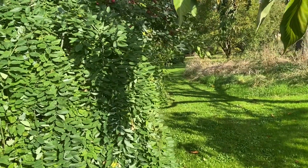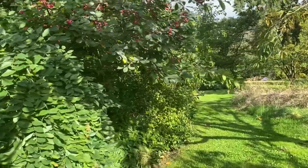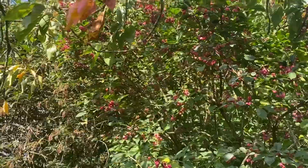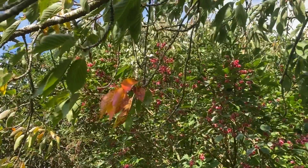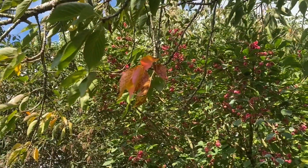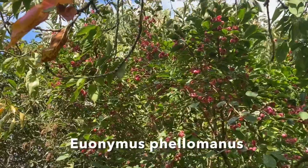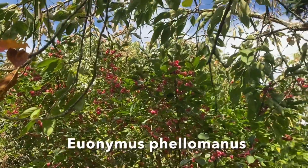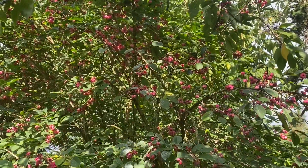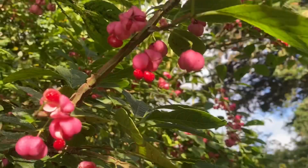Coming around by the weeping sophora, you can see this very tall now Euonymus phellomanus from China. It's really been fruiting extremely well this year, and admittedly is now beginning to go over its best, really.